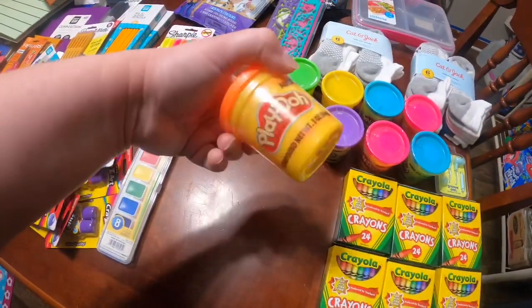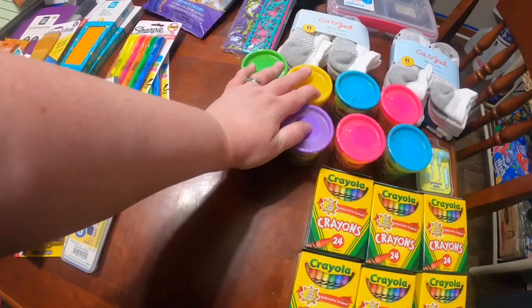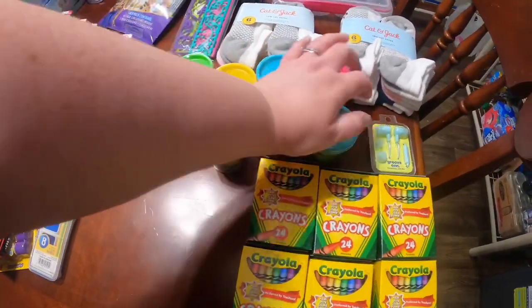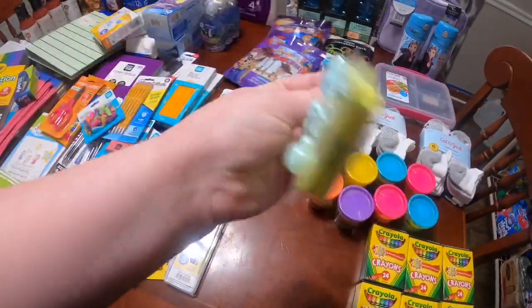Play-Doh was on the list. She didn't specify how many. It was just on the wish list. They were 50 cents each, so we got 8 cans in various different colors. She needed earbuds for their school iPads, and we leave these at school, so I just got the cheap pack.